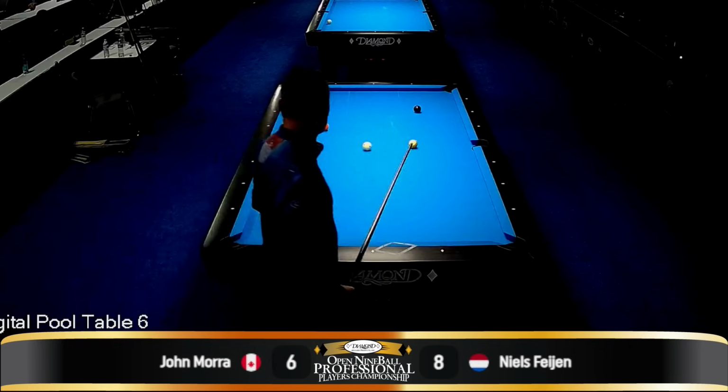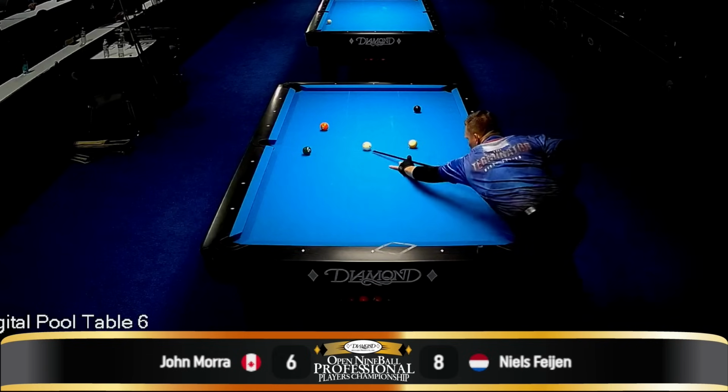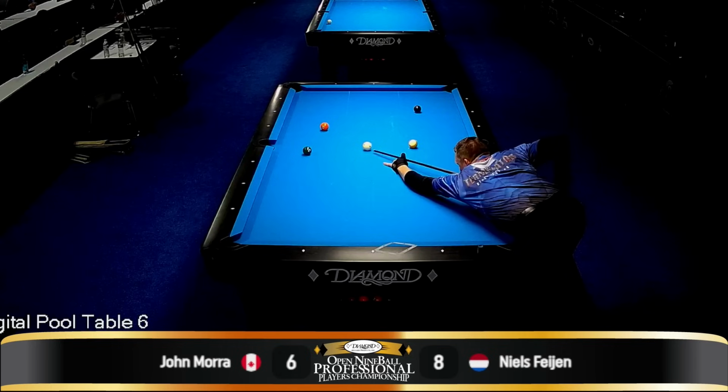Pops over for the 5. Play the 5 up to the top left. Come out one rail. Play that 8 ball. I'm sorry, play the 6 ball right in the side so he can get on the 8.